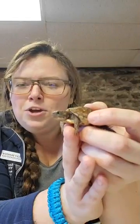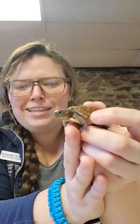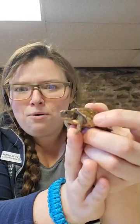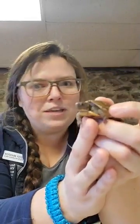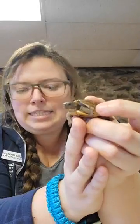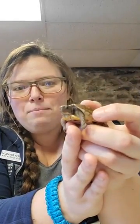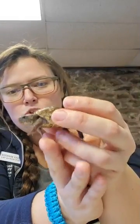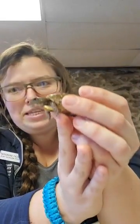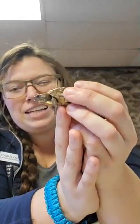Unlike amphibians who are born in the water with gills, like a frog, for instance, they're born as a tadpole, and then they go through that whole process of metamorphosis. They get legs, and then they get lungs, and then they can be on land. But reptiles are just born mini versions of themselves and will just grow and get bigger. So big difference between amphibians and reptiles there.